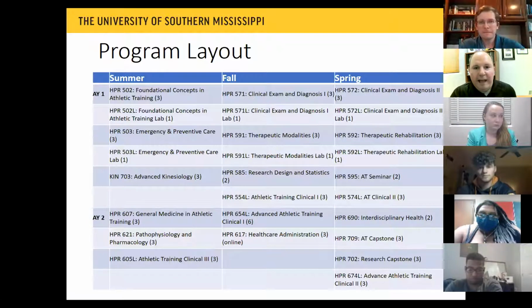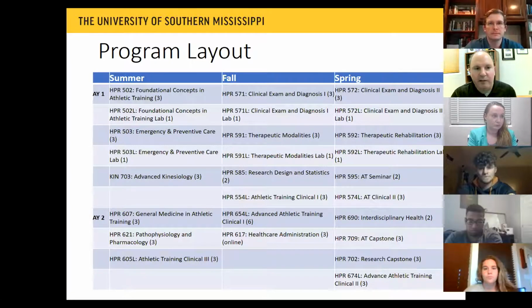So now looking at our program layout at the master's level. You can see we start academic year 1 in the summer. A lot of your classes are going to be introductory level, foundational type courses. We do have 2 lab courses. One of them you will primarily be doing entry level taping skills, wrapping, bracing, padding, things like that. Emergency management, and then the lab.